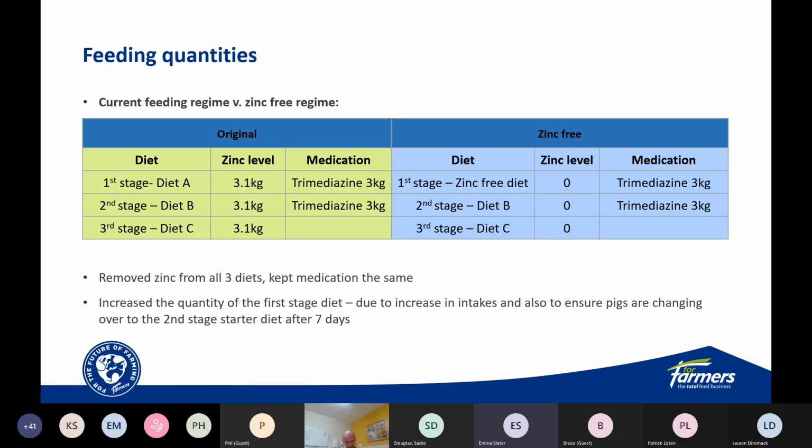We kept the medication the same, and I think it's probably worth noting here that we're certainly not suggesting that a zinc-free diet is going to replace the need for medication. Of course, we'd like to think that promoting health would in turn have a positive impact, but it's something we're definitely talking about with producers and their vets, to make sure that we're not increasing that usage either.